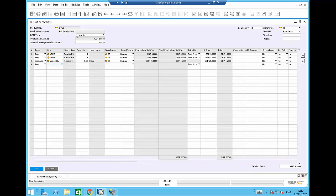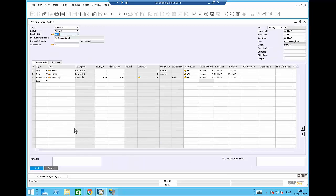In order to make up 1 finished goods, which is a serial tracked item, I need to have 1 of raw material number 3, 1 of raw material number 4, and I need some resource time. So I have here a resource called assembly, and it needs a certain amount of time on that resource to go and complete the finished item. Very straightforward bill of materials.